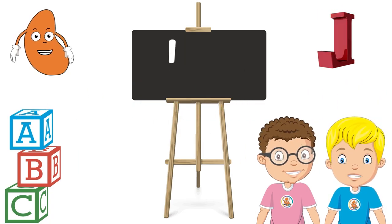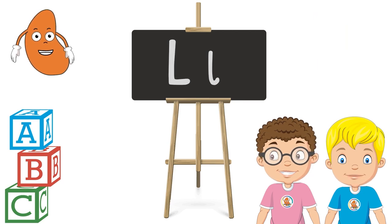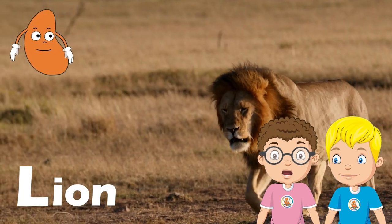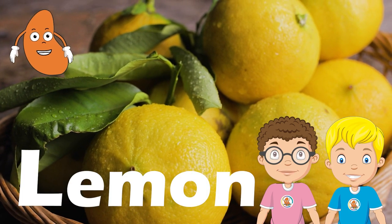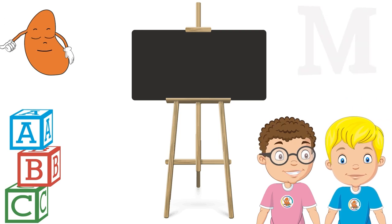L. Capital L. Lowercase L. L for lion. L for lemon. Lovely! And the next letter is M.